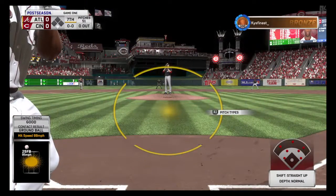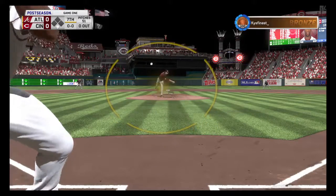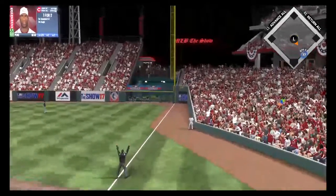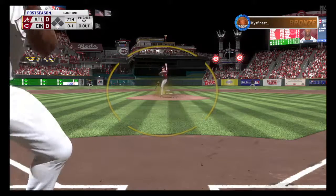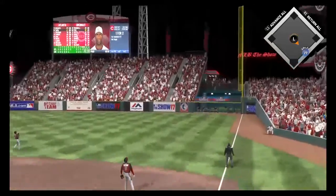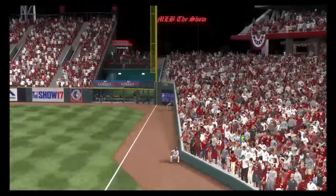Digging in and looking for more, Yasiel Puig. He'll start things out here in the bottom of inning number 7. This is hit down the right field line, but it's going to get out of play for strike 1. The windup and the 0-1. And here's a ball hit in the air. Ball's in pursuit. He's got it, 1 away.